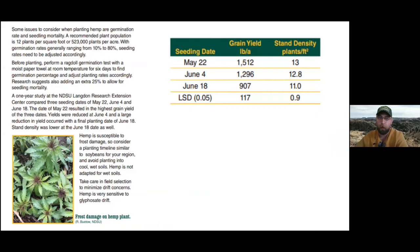The problem is your germination is very, very low compared to other crops that we typically grow. You have to think about it: these breeding programs aren't as advanced as, let's say, corn, for example. So you're just not going to have that vigor coming out of that seed. You're not going to have that seed quality for germination. You can get pretty good germination, especially with some good seed sources, but you have to make sure that you do a germination test.